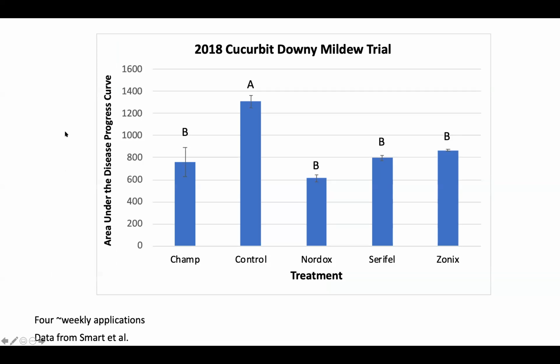So this is our trial from 2018. Again, we're looking at area under the disease progress curve. And this is the untreated control. You can see that we're just not as effective. We just don't have products that are as effective against downy mildew as we had against powdery. But the coppers and Zonix do tend to be our best treatments.